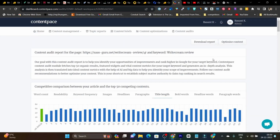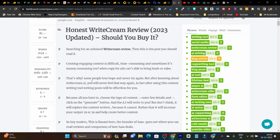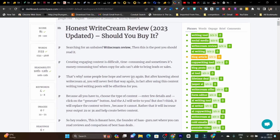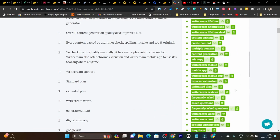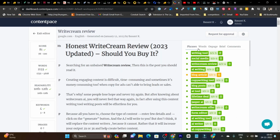If I click here on the optimized content, you will be amazed. It will just load up your article from your own website. You just added the link of that article and it has loaded the article in its dashboard. Now what you can do in real time is make changes and add these keywords. It also suggests the keywords and how many times each keyword should appear. Yellow means you only need to add it around 2 or 3 times, but you have added it only 1 time, so you have to add 1 more. And if there are any red colors, it means you need to decrease the number of that keyword or even add more. That's how it helps suggest not phrases, only words.